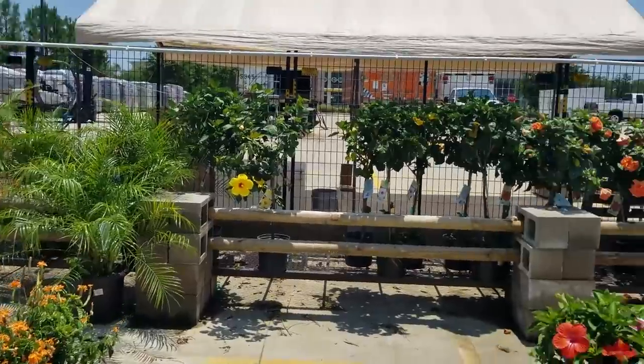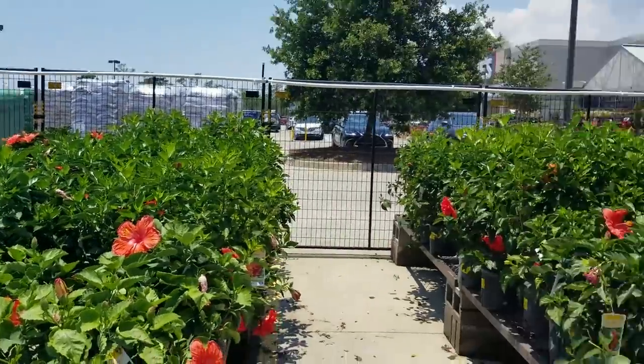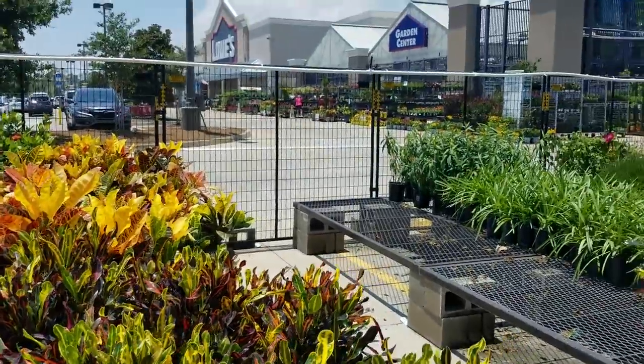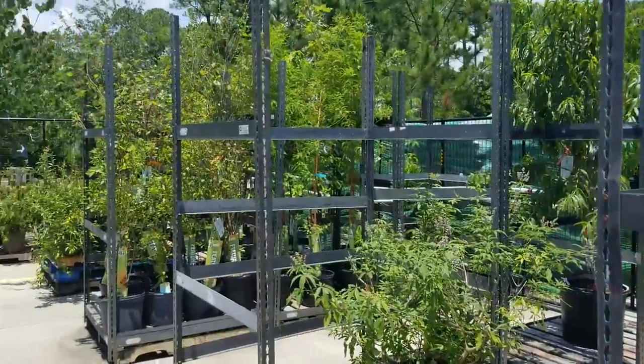Lots of Cordyline fruticosas, Ixora. Lots of fun stuff. Oleanders, hibiscus. Lots and lots. Lots of hibiscus. And the crotons. Love them. Love them so much.